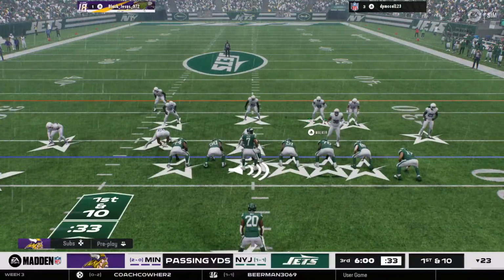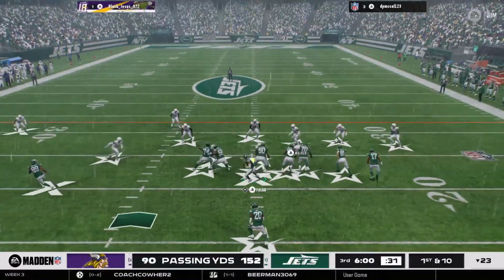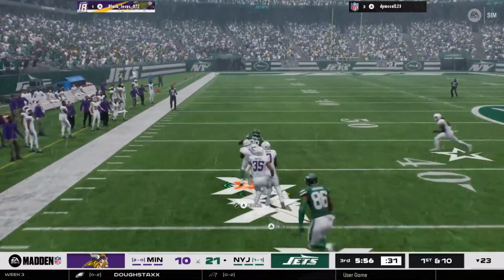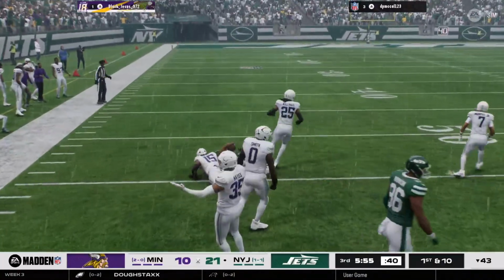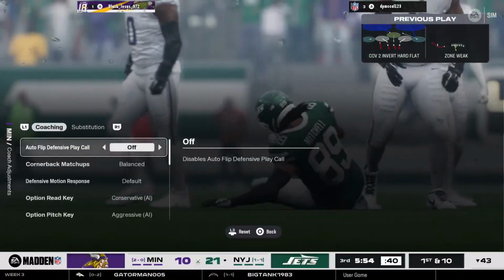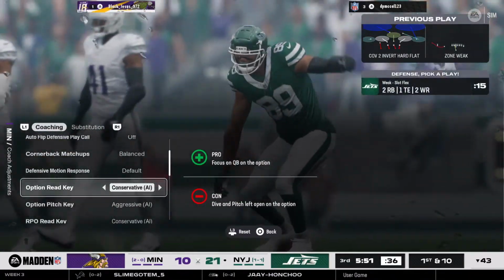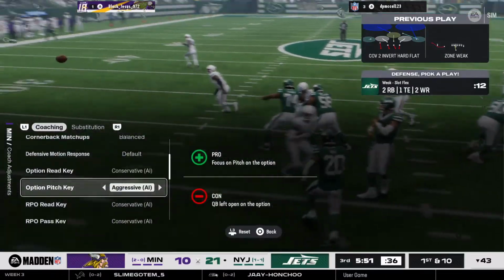Here we go. That's out quickly to Mitchell. And he'll be taken down up past the 40-yard line. Yards from earlier, and that catch gets him a first down.